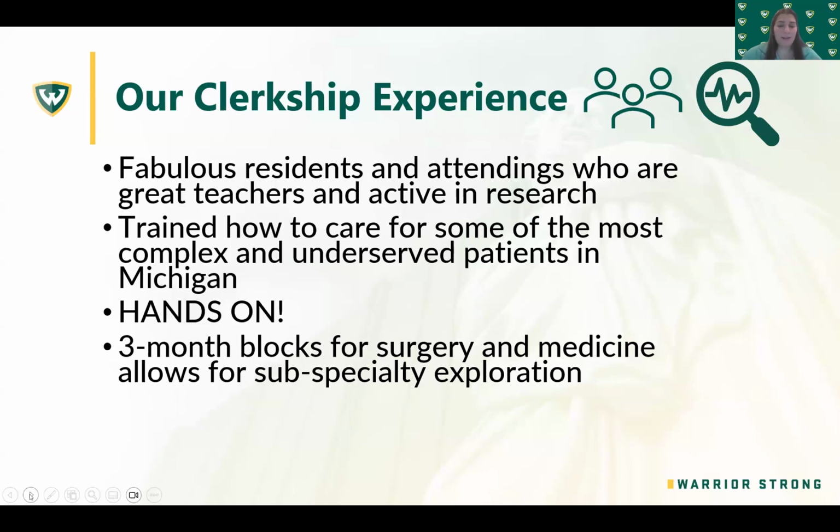It teaches you how to be a very self-sufficient medical student and how to get things done. So I'm very grateful for that experience. And I can't say this enough, it's so hands-on, doing lots of procedures, including putting NG tubes in, Foleys in, IVs, suturing in the OR, and even intubating under supervision, of course.